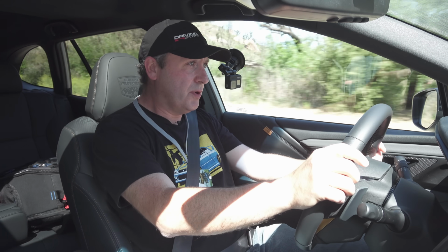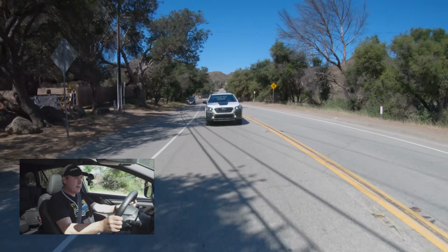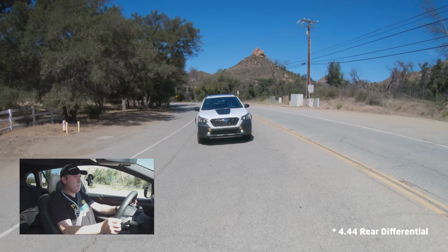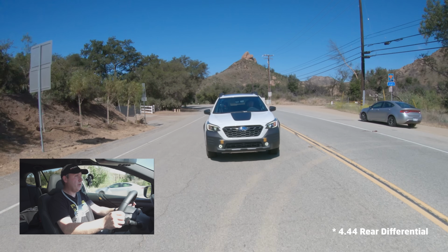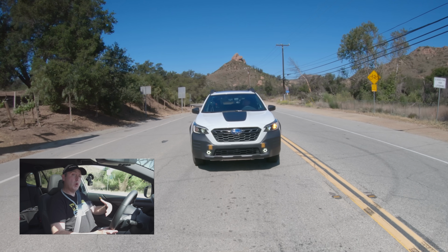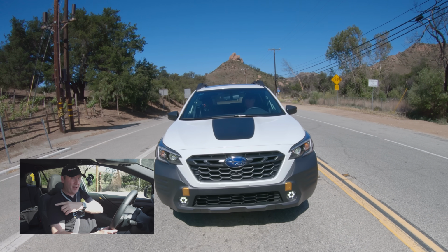Ooh, yeah, power is pretty good. Now this does have the same basic powertrain as the Onyx XT, but the difference is it has a 4.44 rear, which is basically the same back end out of a Subaru Ascent. So you're going to get a little bit more torque, specifically off the line. You're going to really feel more torque, and I felt it right there.